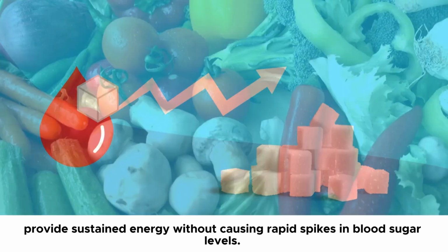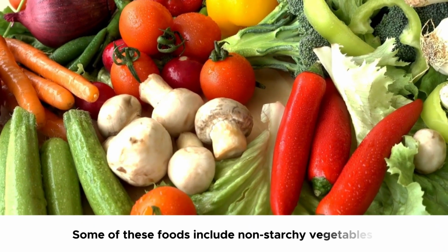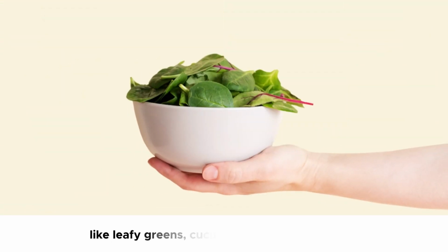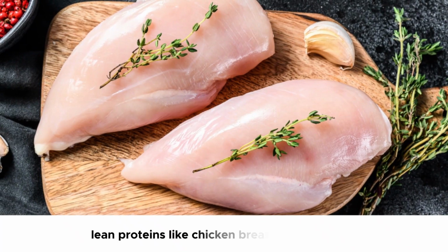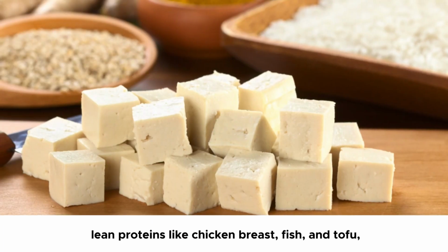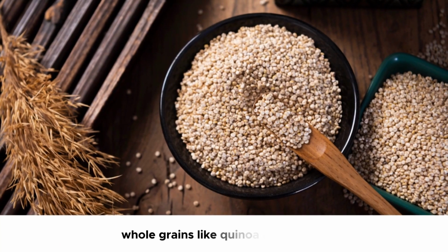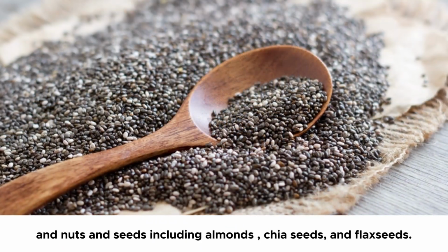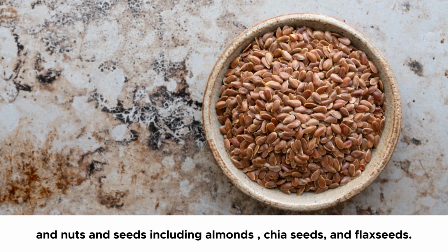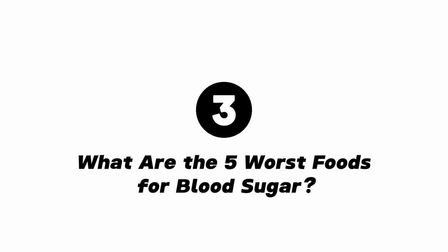Some of these foods include non-starchy vegetables like leafy greens, cucumbers, and bell peppers, lean proteins like chicken breast, fish, and tofu, whole grains like quinoa and barley, and nuts and seeds including almonds, chia seeds, and flax seeds. Number 3. What are the 5 worst foods for blood sugar?